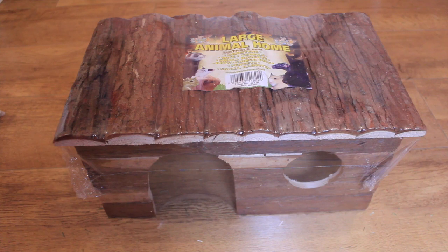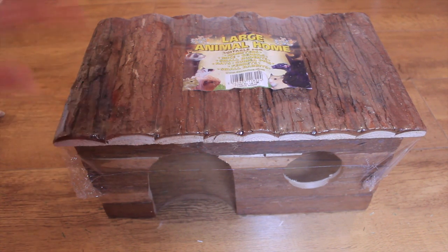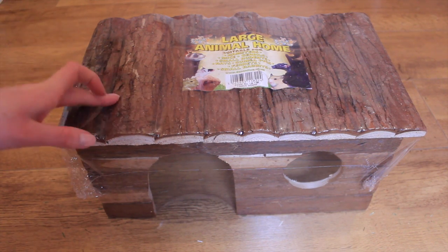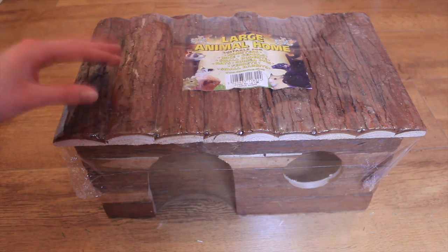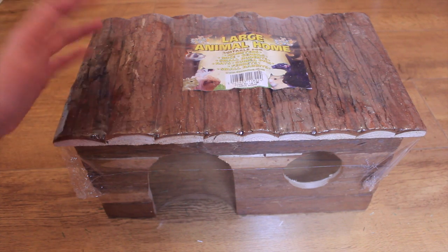The next item I got from the Farm and Pet Place was this large animal home, and it's just a wooden home. I get these from time to time just as a change because I mostly use DIY houses, which I really like, and fiddlesticks bridges, and I also have plastic pigloos and plastic stools and things that I do use, so I do have a lot of things. But I like to get these from time to time. They don't last, if I'm honest. Well, not with my lot of guinea pigs.